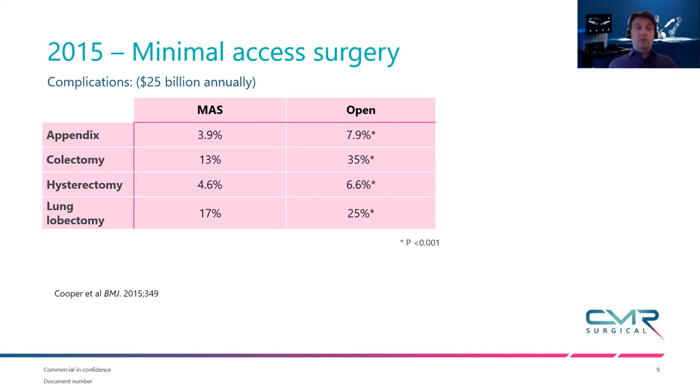So the other important thing we always think about with surgery is what are the complication rates? And here we can see that complications in the US cost $25 billion annually. But is minimally invasive surgery better? We can see a statistically significantly lower complication rate in minimal access surgery compared to open for appendix, for colectomy, for hysterectomy, and for lung lobectomy. So there are fewer complications with minimal access surgery.